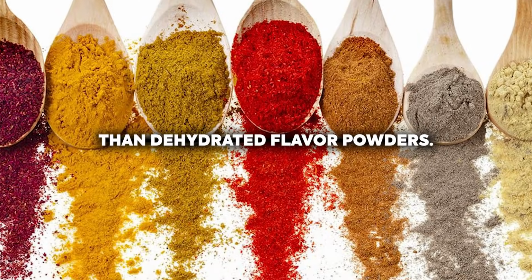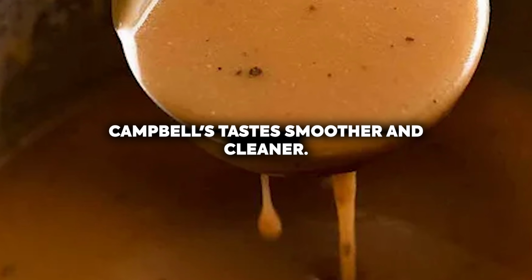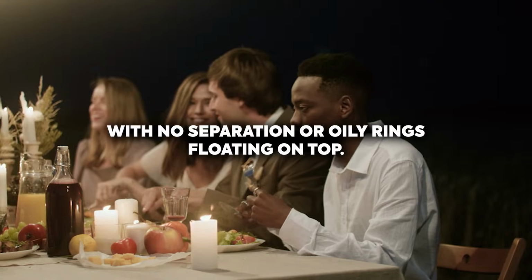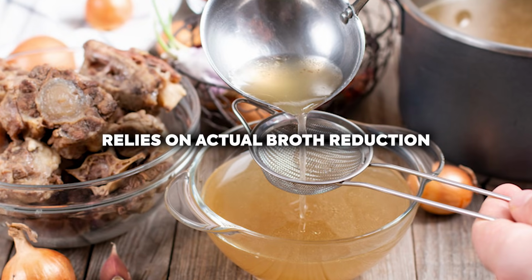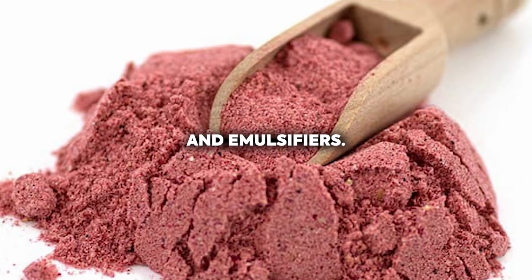A 2021 study in Advances in Nutrition showed that gravies made from cooked stock produce fewer inflammatory compounds than dehydrated flavor powders. That's a significant reason Campbell's tastes smoother and cleaner. The texture is consistently velvety with no separation or oily rings floating on top. Consumers often describe it as holiday gravy in a can, which makes sense because Campbell's relies on actual broth reduction rather than artificial thickeners and emulsifiers.